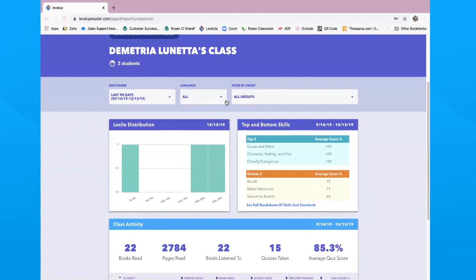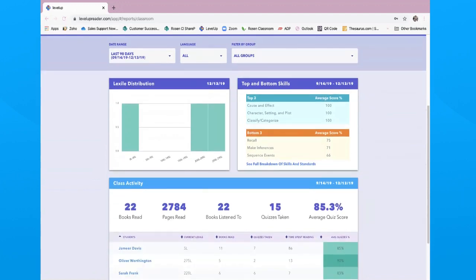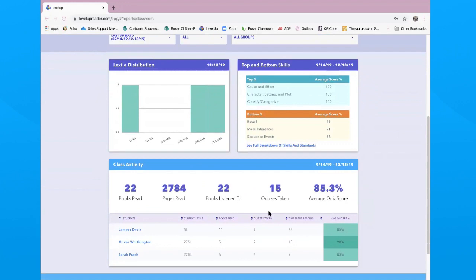but I can look at just my kids who are reading in English or Spanish. I can set the date range. If I've created groups, I can look at that. This happens to be for all of my class, and I can see very quickly where each of their Lexiles are. Obviously, if I had a class of 20 kids, I'd have 20 of these, and typically those fall in a bell curve. I can also look at the current Lexile, the number of books read, the quizzes, the time spent reading, as well as the average quiz score.